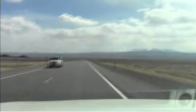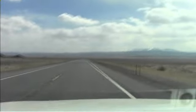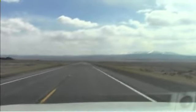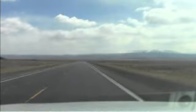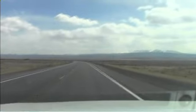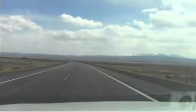Traffic out here on Highway 95. Kind of a lonely stretch normally. Out to the right there, I don't know if you can see it or not, but that is White Mountain picking its head up way out there. White Mountain is solid white.